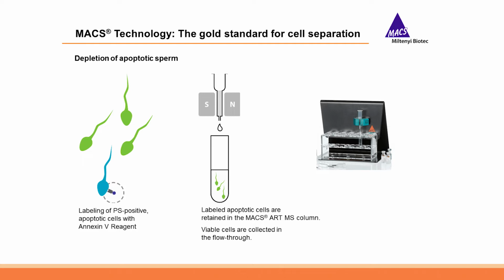So the next thing is that this general MACS technology is actually a gold standard for cell separation. By labeling the phosphatidylserine-positive apoptotic sperm cells with the Annexin V reagent, we can then proceed to the separation step and apply the mixture of reagent and sperm cells into a column which is attached to a magnetic field. And since the MACS Annexin V reagent is coupled to magnetic nanobeads as well, the labeled sperm cells will remain inside the column, inside the magnetic field. They will be retained while the viable cells are collected in the flow-through and can afterwards be used for subsequent IVF applications.